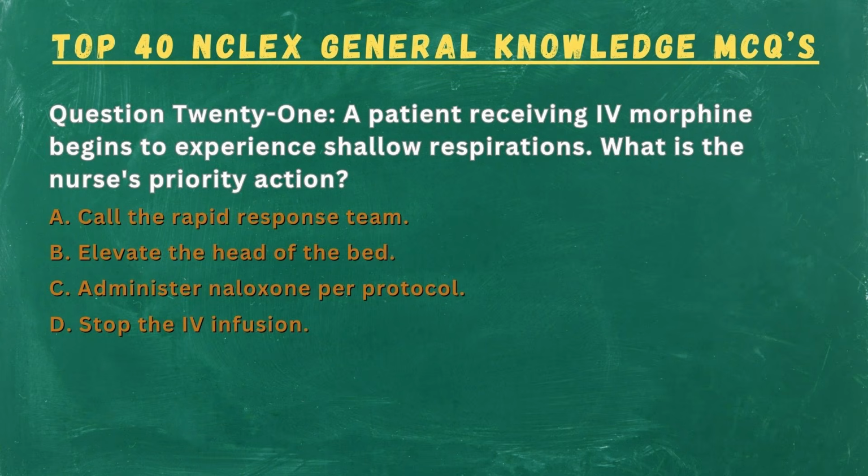A. Call the rapid response team. B. Elevate the head of the bed. C. Administer naloxone per protocol. D. Stop the IV infusion. Answer. C. Administer naloxone per protocol.